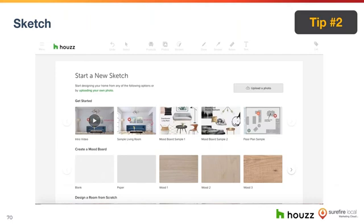I love this tip. Tip number 2 is to utilize the sketch tool. You can design a room to match your client's needs, either with your own photos or the photos that Houzz provides. They even have pricing that comes along with each item you place into the room so that you can give an estimated price of the project. You can bring your client's vision to life right before their eyes. This one is a lot of fun. I was playing around with this earlier today, and you're probably going to find me playing with it later too.